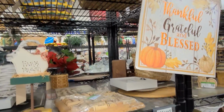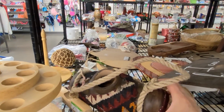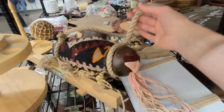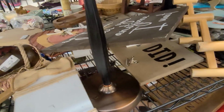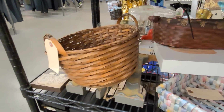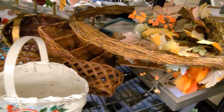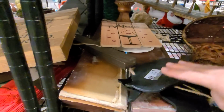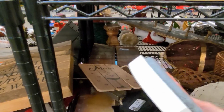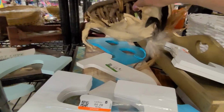We are here in the brown section. More wood plaques and signs, picture frames and racks. This is an interesting piece. At first glance it looks vintage, but unfortunately I think it's just a modern piece that has been outside in the weather. It seems to have got wet and the paint has run all the way down the tassels. We'll leave that. More baskets and plaques. Let's see here. If you are in need of shelving or storage, this is quite fun. Hello Fall with a little sweater pumpkin. I'm going to leave that because I just don't think it'll meet my $15 to $20 profit goal.